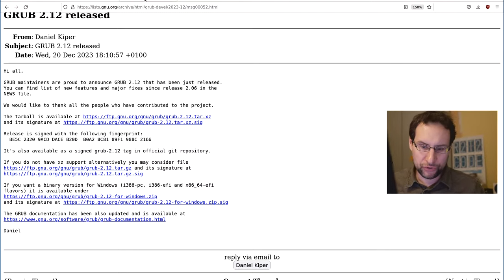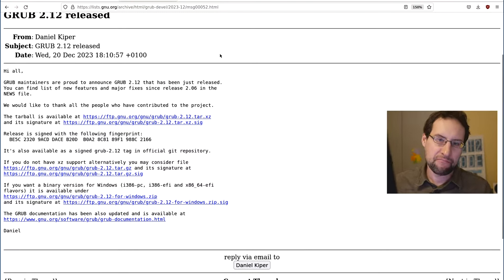GRUB 2.12 is out for this mini operating system, rivaling other whole operating systems with drivers and support and whatnot. Masquerading as a bootloader, just look, being funny here, oversized bootloader stuff, everything but the kitchen sink. We're currently, previously on the more live channel, Free Software Foundation: GRUB maintainers are proud to announce GRUB 2.12 has just been released.